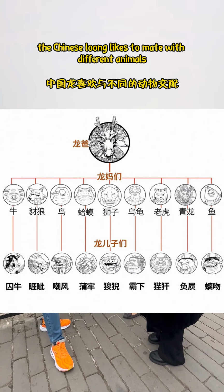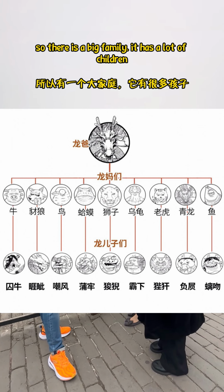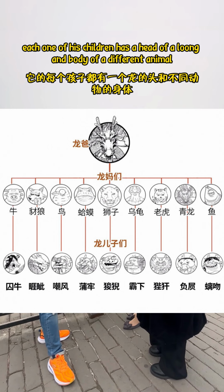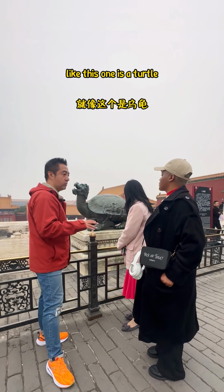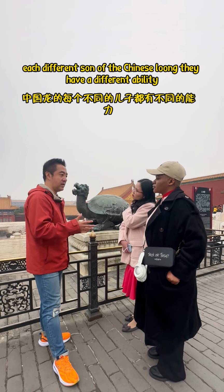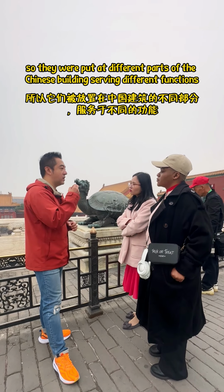The Chinese long likes to mate with different animals, so there is a big family. It has a lot of children. Each one of its children has the head of a long and the body of a different animal, like this one is a turtle. Each son of the Chinese long has a different ability, so they were put at different parts of Chinese buildings, serving different functions.